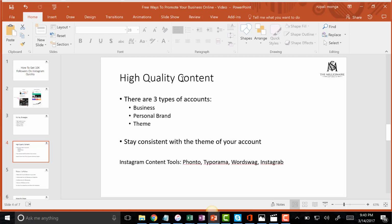Now, another thing is, once you decide what type of account you're going to launch, you want to make sure you stay consistent with the theme of your account, right? If you have a motivational entrepreneurial account, don't post pictures of your dog or your food, right? Like it's just not going to fit. So you got to stay consistent with whatever the theme of your account is. Always keep that in mind.